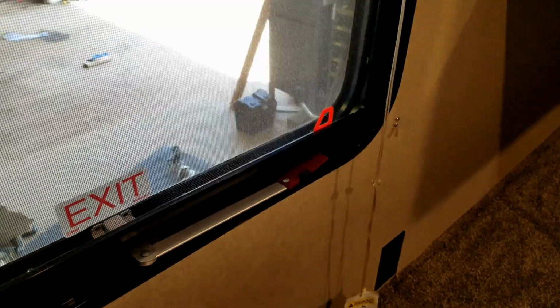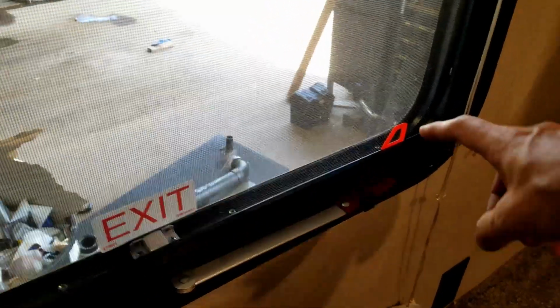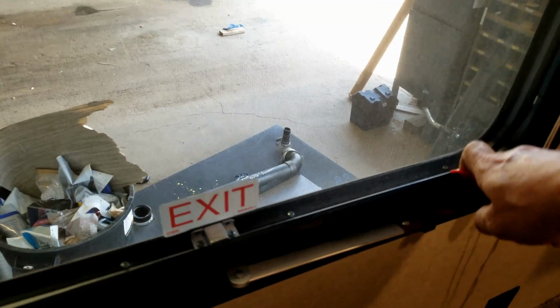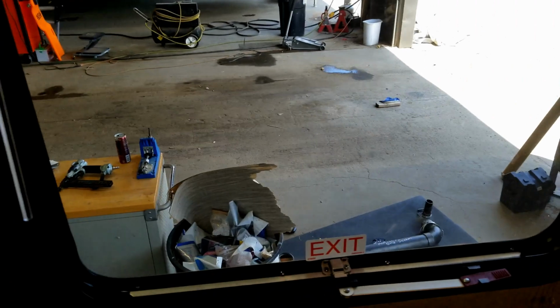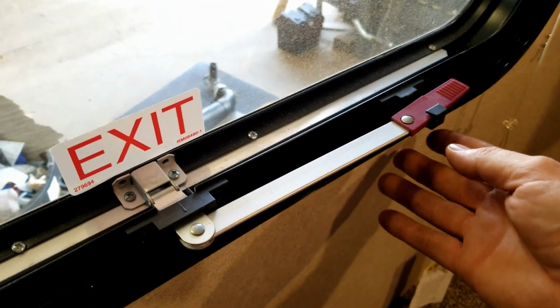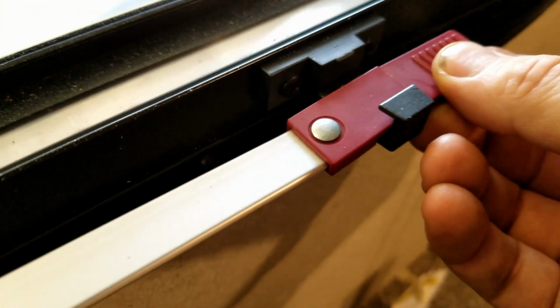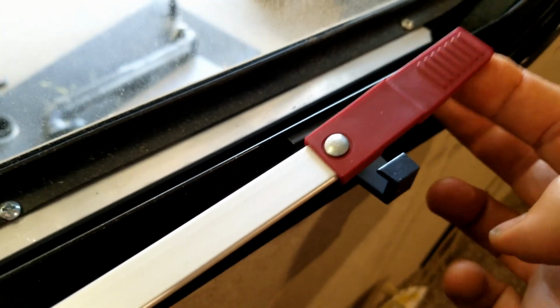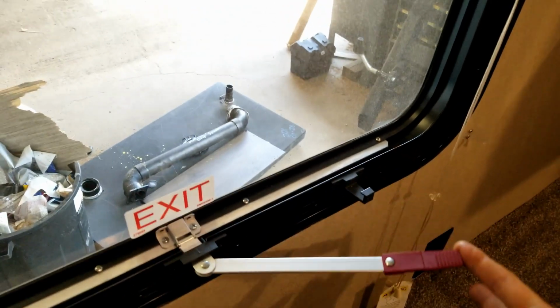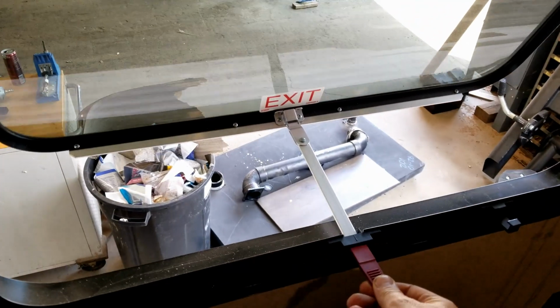The first step in utilizing this emergency exit is to remove the screen. They are equipped with a red tab. Simply pull the tab and the screen will come out. The next step is to lift the exit handle. You're going to push it forward to unlock it from this tab and up and out. Next, rotate it straight forward and push the window open.